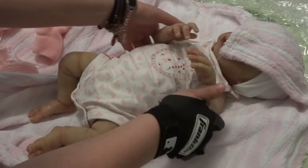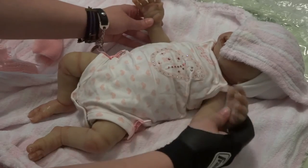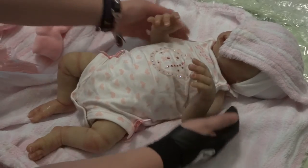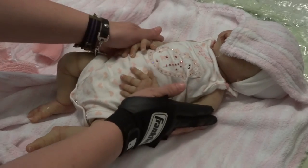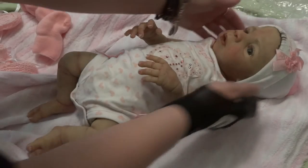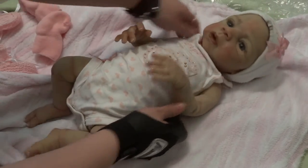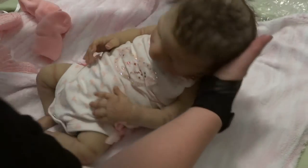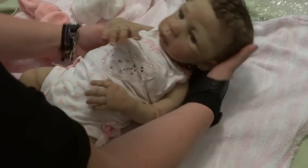The biggest reason that I was selling her to begin with is because she is an awake baby, and I really prefer sleepers. So I have been wanting to sell her to get a sleeper for the most part. Hi, sweetie. Oh, wow. Her eyebrows look amazing. Claudette did her eyebrows as well, and she had also given her more hair previously.